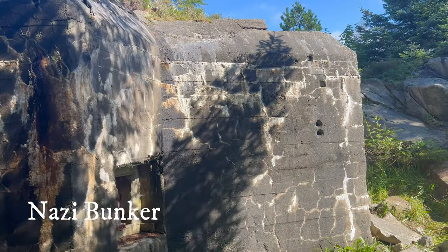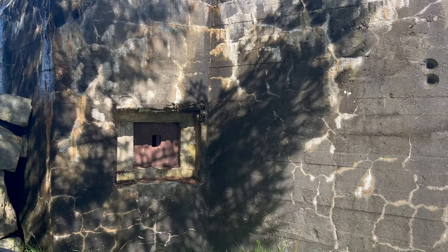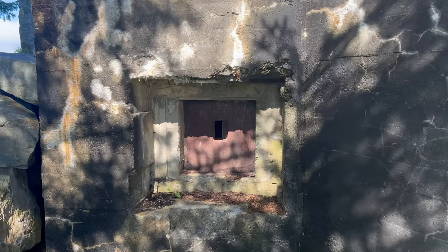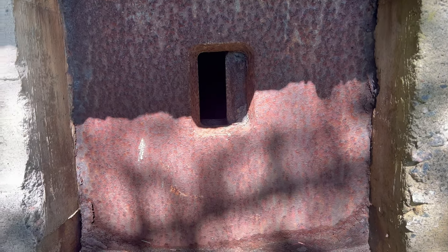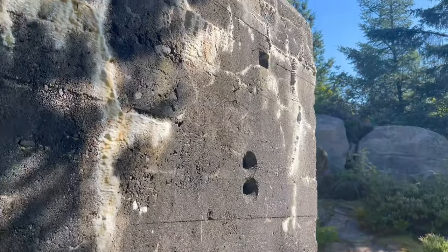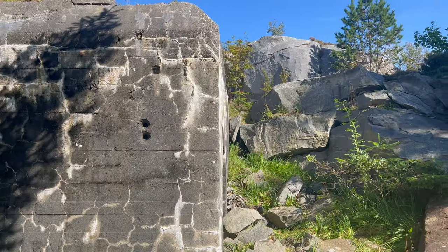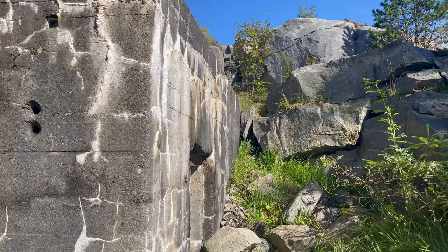Look at this, a real World War II German bunker here on the hills of Norway. Look at that, you have a little window. This is of course where the machine gun would be hosted, and he would just shoot right there. You can imagine the eyes of a German soldier staring through there, anxiously inspecting the horizon. You can see how sturdy this thing is. This is really neat.